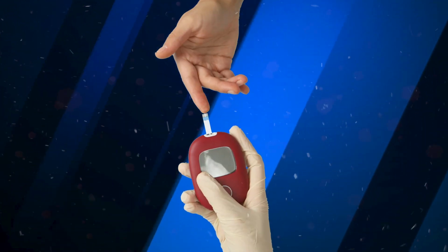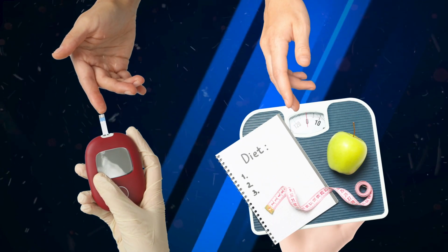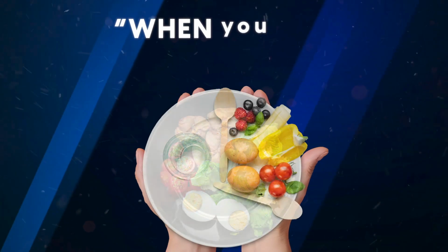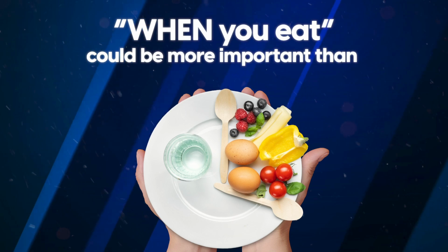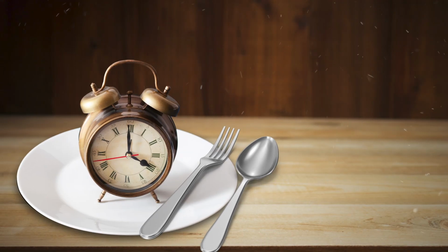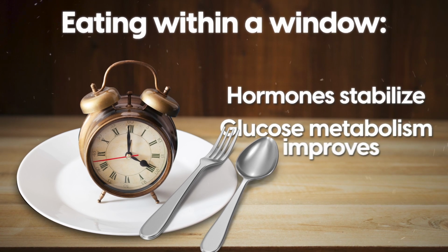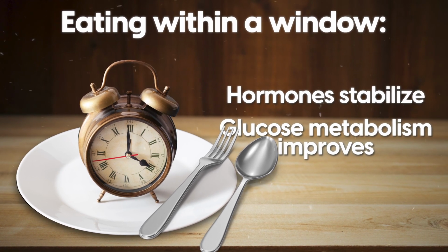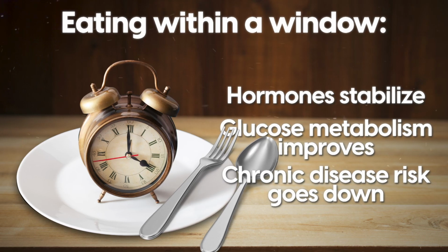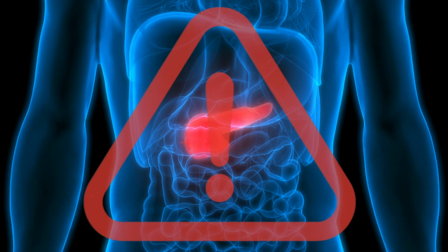If you're struggling with type 2 diabetes or high blood sugar, you've probably tried your fair share of diets. But what if I told you that when you eat could be more important than how much you eat? That's right, studies show that by simply eating within a window, hormones stabilize, glucose metabolism improves, and chronic disease risk goes down. But caution is required for type 2 diabetes.